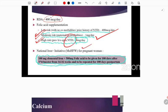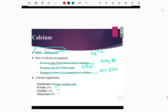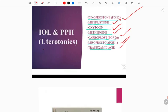National Iron Plus Initiative for pregnant women: 100 mg elemental iron and 500 microgram folic acid for 100 days after the first trimester, from 14 to 16 weeks, to be repeated for 100 days postpartum. Calcium raises the daily requirement to 1200 mg per day. Its role is to decrease hypertension, preeclampsia, low birth weight, and chronic hypertension. Calcium supplements: carbonate, citrate, gluconate, lactate. Induction and PPH agents: dinoprostone gels, mifepristone, oxytocin, methergine, carboprost, misoprostol, and tranexamic acid.